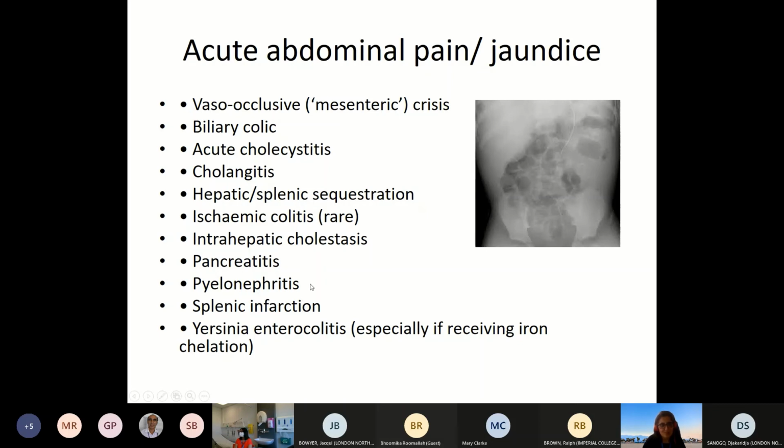One last complication to think about is Yersinia enterocolitis, especially if patients are receiving iron chelation and are significantly iron overloaded. Unfortunately, at the very beginning of COVID, when we weren't testing and 111 were telling everybody that if you had a fever to stay at home, one of our sickle patients who had a fever was advised to stay at home, and then eventually did come in to hospital and was very unwell, in renal failure and DIC, and she had gram-negative sepsis. She was significantly iron overloaded. So it's a COVID-related mortality, but due to another cause.